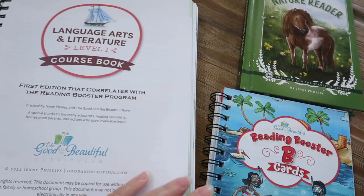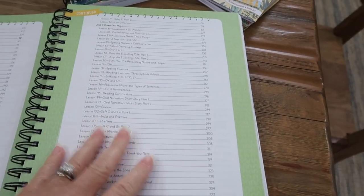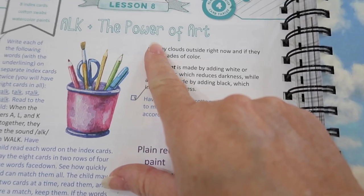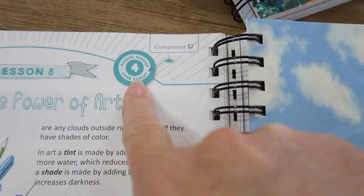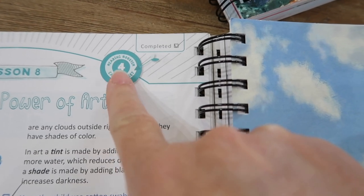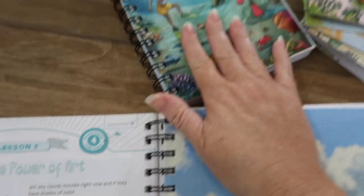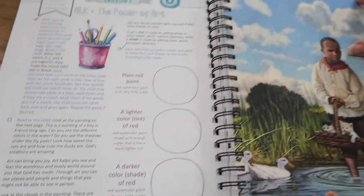Let me just show you how the lessons are laid out, and then we will get into doing the lesson for today. This is lesson 8, for example. Reading booster card number 4 is what we're going to be dealing with in this lesson, which means they should have mastered that card already. If not, then you might want to work on the booster cards until you're able to begin this lesson. But this one's talking about art.